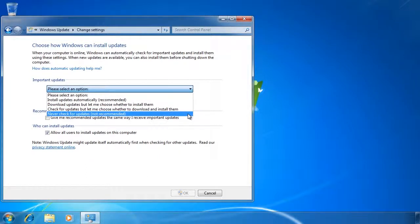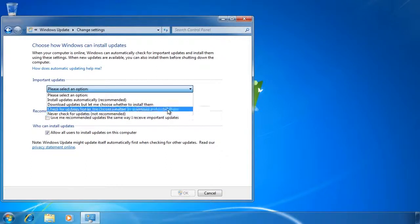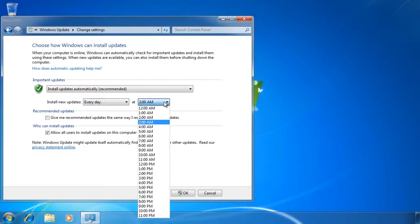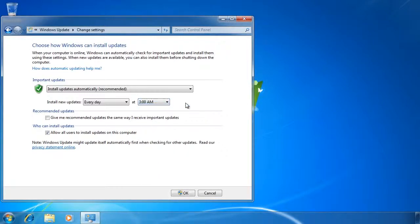The last option effectively switches off Windows Update. Your system will not update itself unless you manually trigger an update. In this case, I will install updates automatically. Once selected, you also have the option to decide which days to install updates and the time. The default is every day at 3 a.m. If your computer is not on at this time, Windows will install the updates next time the computer starts up.